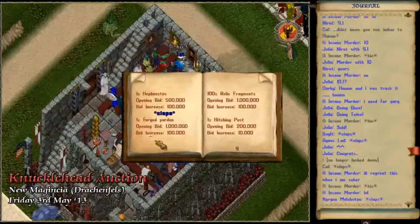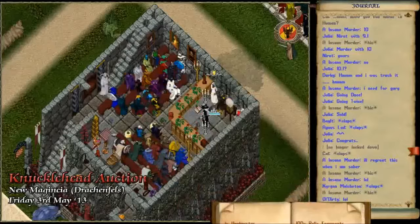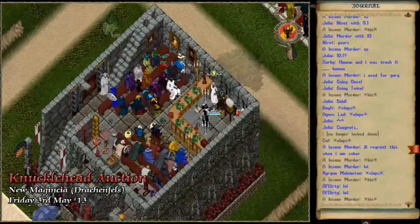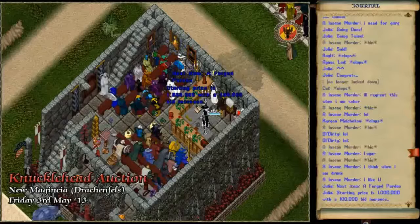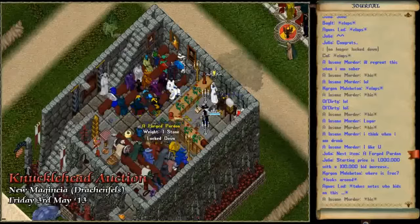Okay, the next item about to come up for auction is one forged pardon, which enables you to remove a murder count. And the opening bid on that is 1 million with a bid increase of 100,000 gold. And there we go, I've just highlighted it so you can see it there.